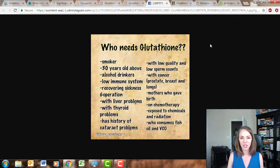So who needs glutathione? Basically, after that, you can see everyone. If you are a smoker, you need glutathione. If you're 30 years old and above, you need glutathione. If you drink alcohol, you need glutathione. If you have a generally depleted, low-functioning immune system, you get sick all the time, you're tired all the time, you never really feel 100%, you need glutathione.